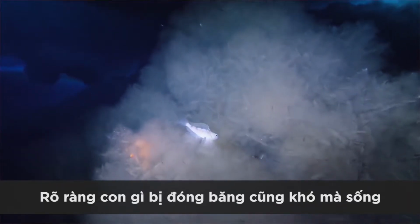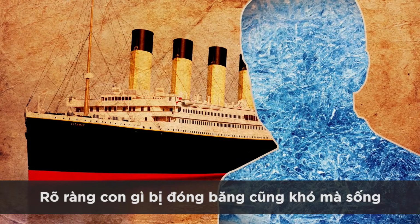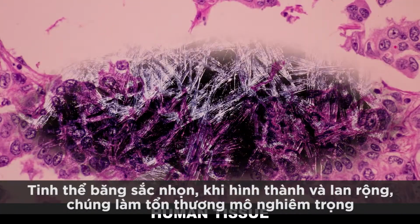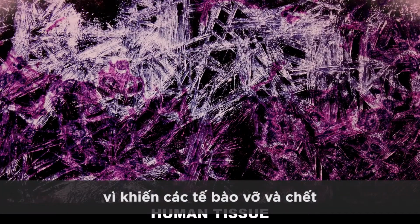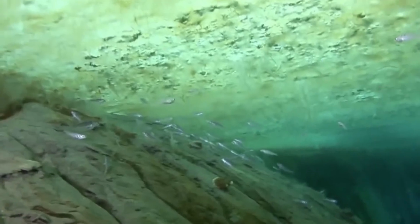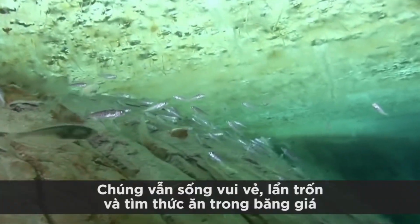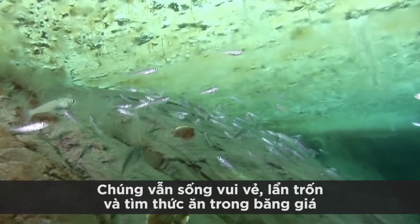At the risk of stating the obvious, freezing is really bad for most living things. Ice crystals are sharp, and as they form and expand, they can lead to serious tissue damage by basically causing cells to burst and die. But these Antarctic fish are cool with it. They're often found alive and happy, hiding and looking for food right there in the ice.